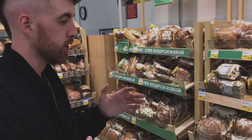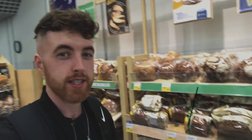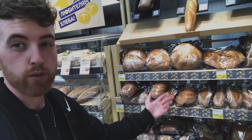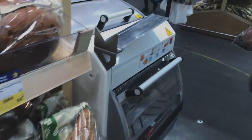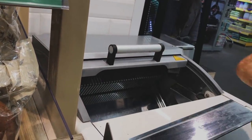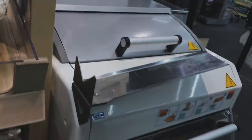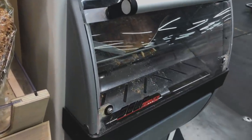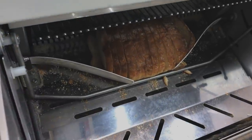Bread here. You got your black rye bread, which is super tasty. 65p or 65 rubles. I'll put the prices up on the screen. You've got the normal baguette bread, normal bread rolls. We're gonna get a ciabatta. It's 16 rubles. And you bring it over here. Get a cheeky little bread slicer for you. Pop it in the top. Close the lid and it slices up your ciabatta for you. And it comes out already pre-sliced.